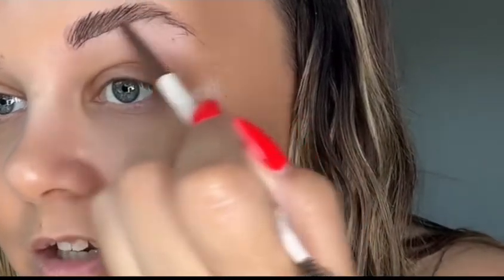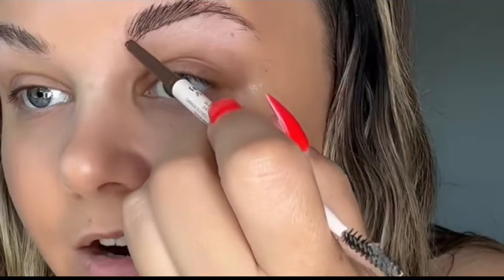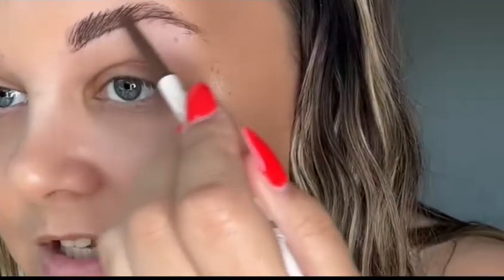Like, I feel like it just works the best. It stays on all day. I don't have to go in and shade it in again later. I still like to do the line. I don't know, is this like 2016 makeup? Probably. And here's my brows.